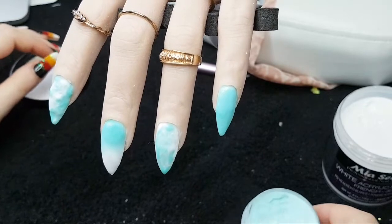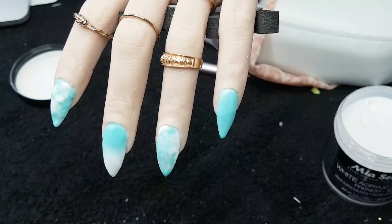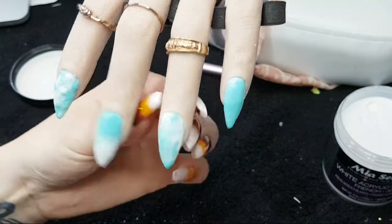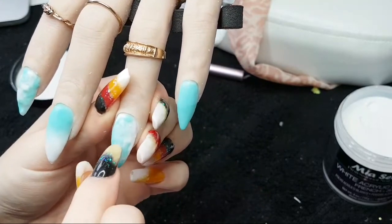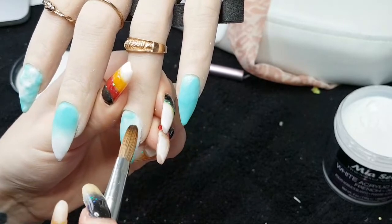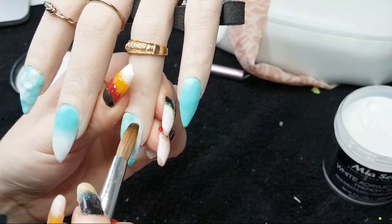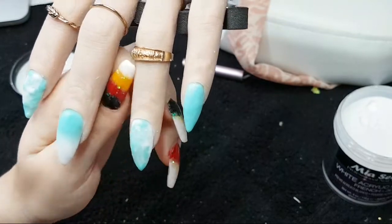Oh, I love this blue. These are pretty. I want to do a set with this blue and the purple. I think that'll look pretty nice. Got a splodge on there, look, as well. I can't do anything about it though, guys. Oh, sugar, I'll have to just leave that.